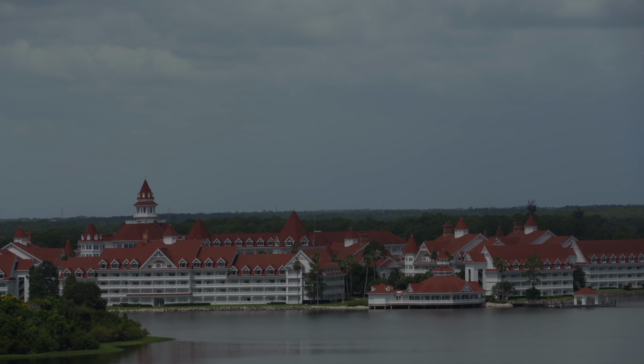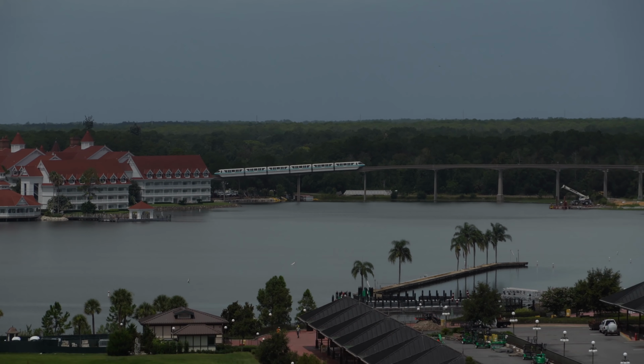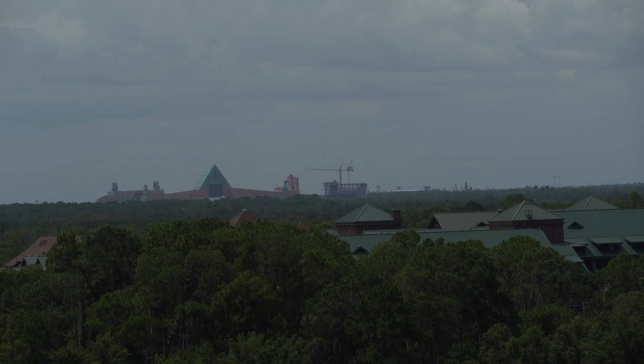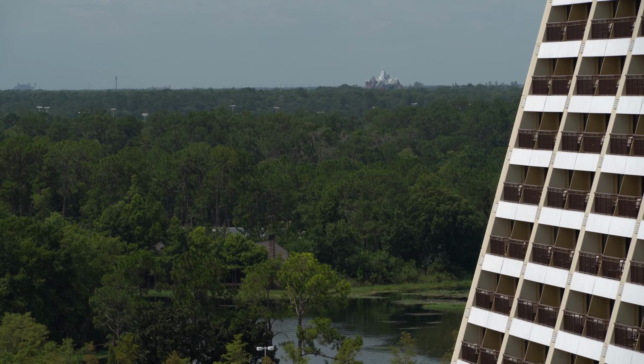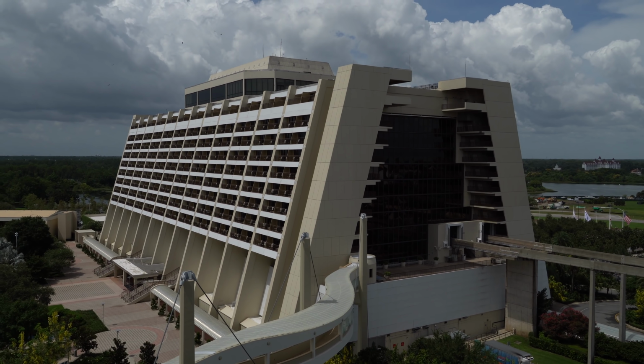And here's a look at the Grand Floridian. We do have a dining reservation there tomorrow. You can see another monorail. There's the bus station. We can see Wilderness Lodge and Swan and Dolphin. But wait, there's more. You can see Expedition Everest. And then of course, the Contemporary.